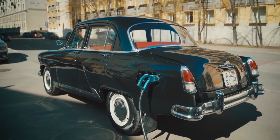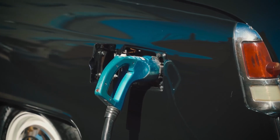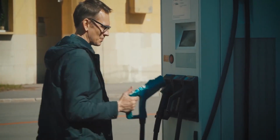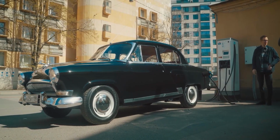But in the case of the electric Volga, of course the situation is different, because you're at the junction of the universe and get high from the very fact that you can drive up to the electric charger, take the charger and insert it into the Volga, and get this most magnificent picture.